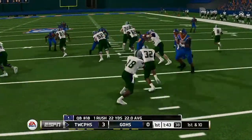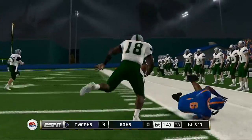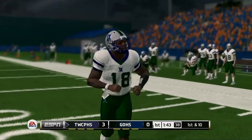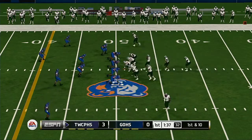It out to about the 49. That's good for a gain of 22 yards. That makes it first and 10. First down, 10 yards to go. Ball on the 49.